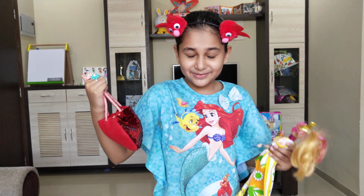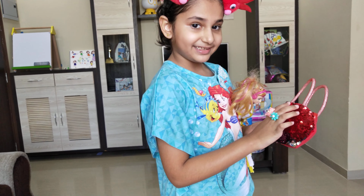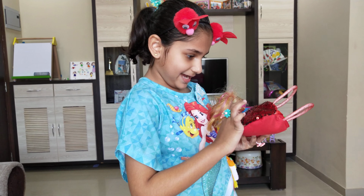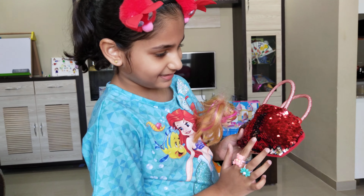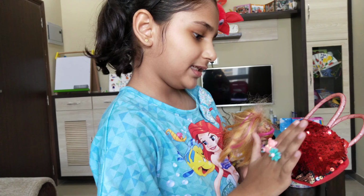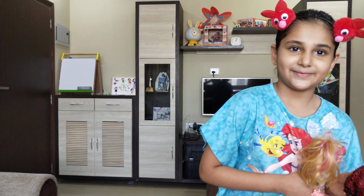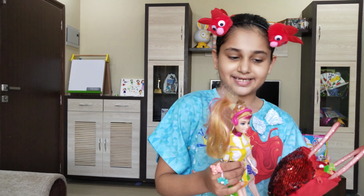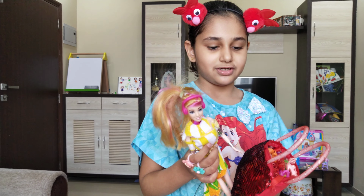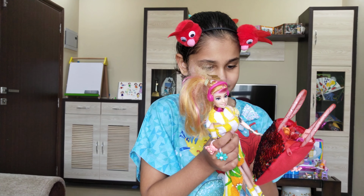And do you want to see the magic of this bag? See, you can write here. See, one side is silver and one side is red. I love to keep red. Okay. Now can I write one more number? Oh, sure. Just one last number. See?